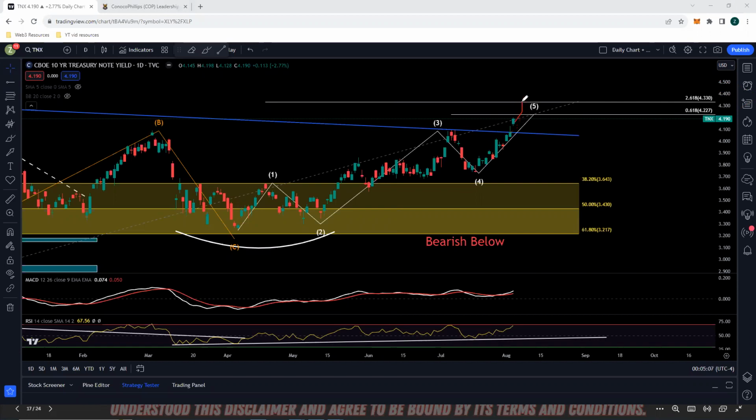Does that mean it's going to continue going up in a straight line? No. We could come back and retest this trend line and then push higher. But I do think it's very possible that we see the TNX at 4.227 or even 4.330 in a relatively short manner, within a couple weeks, if not sooner. So definitely pay attention to that. Once we hit these levels, we would be expecting some type of correction in TNX, and that would result in your bond funds going up.